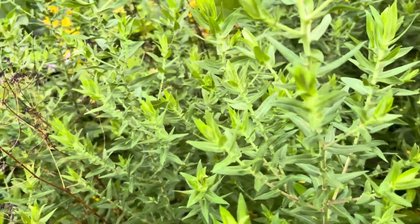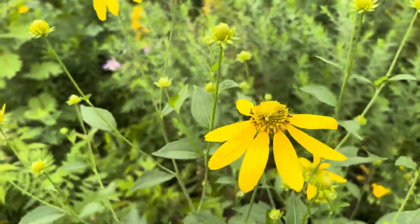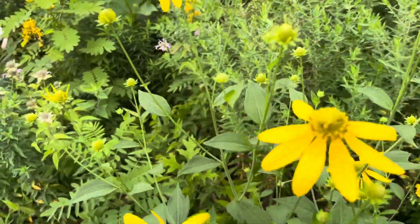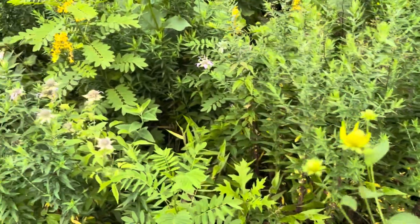Here's New England aster. That's going to bloom later. These cutleaf coneflowers are fun when they're just coming out. Each stage of the flower is just a thing of beauty, I think.